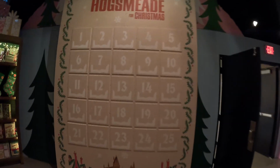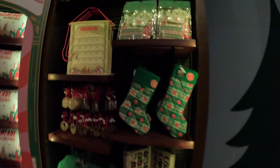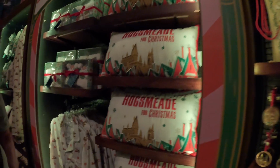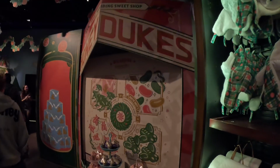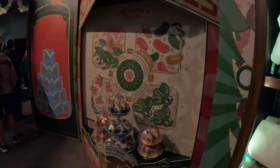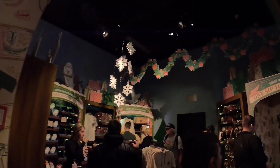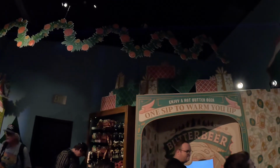And then when you look at that, there's even some stockings, Hogsmeade Christmas calendars, pillows, pajamas, and more all around. Ooh, and there's even a photo op themed to Honeydukes where you can see some candy on sale. And then we can even see some garland where you're stepping inside this really creative pop-up book. Really cool to see all this.